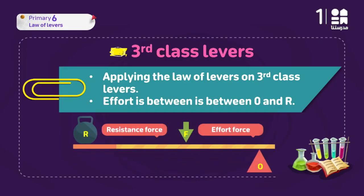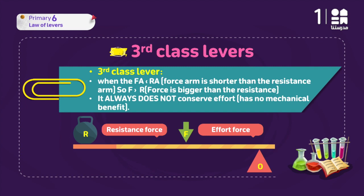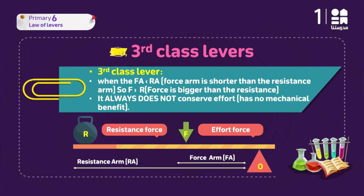طيب تالت حاجة عندنا هي third class lever. الثيرد كلاس ليفر احنا اتفقنا، تعالوا نفتكر مع بعض، كان عبارة عن ايه؟ كان عندي الافورت is between A و A is between the resistance and the fulcrum. اللي في النص عندي هو الافورت. طيب الثيرد كلاس ليفر زي ما احنا شايفين في الصورة هنا، الفورس arm it's shorter than the resistance arm. يبقى انا عندي الفورس arm اصغر من الريزيستنس arm. طب ده هيعمل لي ايه؟ اول ما تشوف الارم اعكس في الفورس، هيبقى انا عندي ايه؟ الفورس is bigger than the resistance. يعني ايه؟ الشنطة عشان اشيلها محتاجة 20 نيوتنز، انا عملت 30 نيوتنز.